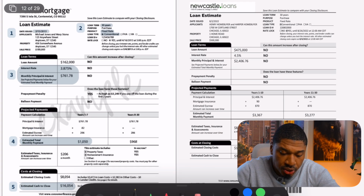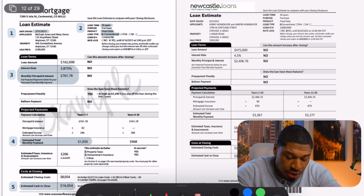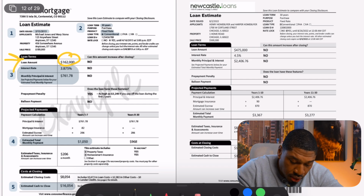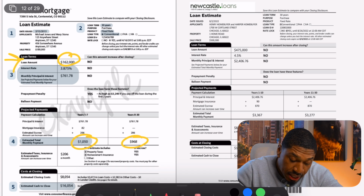Now, once you get that, this is something you must get, and it's called a loan estimate sheet. Here's what you want to look for when it comes to the loan estimate. You want to look for your loan amount, right? This is going to be in number 1. These all look the same, by the way. None of these are going to be different. You want to see what your estimated monthly payment is going to be, right? You also want to look for your estimated cash to close, which is going to be right here, down at the bottom right.